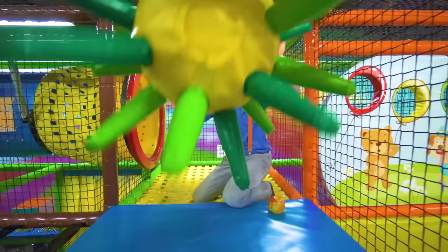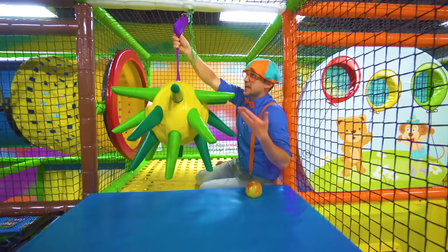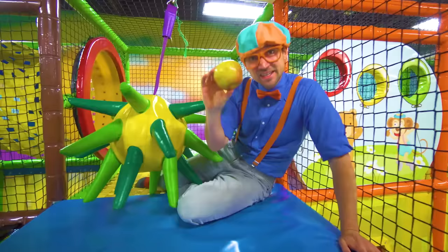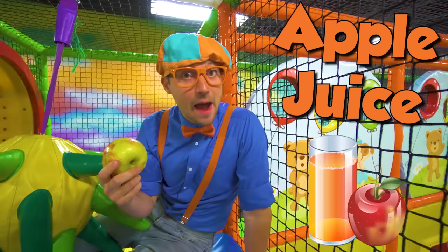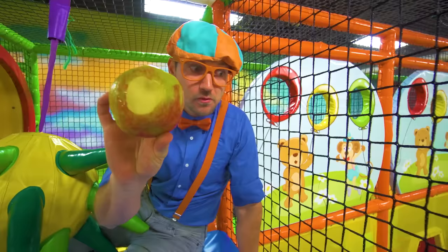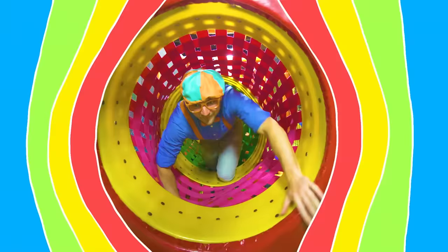Hey, know what this kind of reminds me of? Yeah, kind of reminds me of a fruit. Yeah, an apple. Yeah, because apples hang from trees. Oh, hey! Wow, such a conveniently placed fruit. Yeah, an apple. I love apples. They're so tasty. Have you ever had apple juice? Yum! What a tasty fruit. Whoa! Wow, that was so much fun.